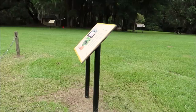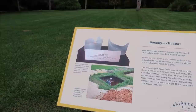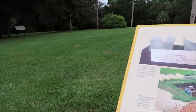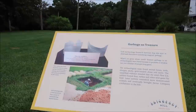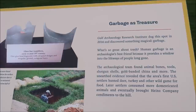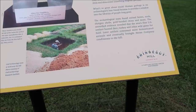Garbage as treasure. What does that mean? What did they find? I need to get pictures of all this. Hopefully you can see it. What did they dig up? Let's see. Some magical garbage. They dug in 2014 and found some magical garbage. What about the trash human garbage? I will have to put the picture up. You guys will have to stop so that you can read this if you want to read this.